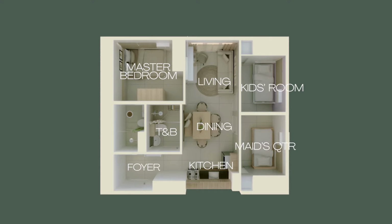We have a cozy foyer near the main bathroom and kitchen, then we also have a dining area for 4 to 6 people. The living area includes a 3-seater sofa, media console, and a small work desk. Onto its left is the master bedroom and the one on its right is the kids' bedroom.